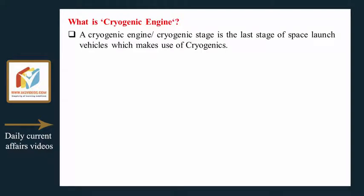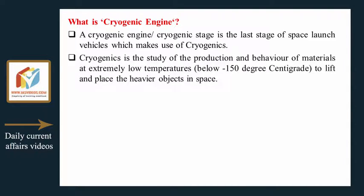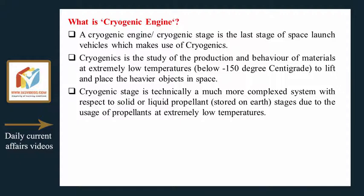What is a cryogenic engine? A cryogenic engine, or cryogenic stage, is the last stage of space launch vehicles, which makes use of cryogenics. Cryogenics is the study of the production and behavior of materials at extremely low temperatures, below -150 degrees centigrade, to lift and place heavier objects in space. A cryogenic stage is technically a much more complex system compared to solid or liquid propellant stages stored on Earth, due to the usage of propellants at extremely low temperatures.